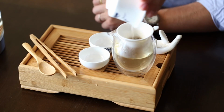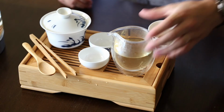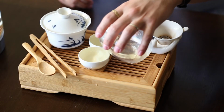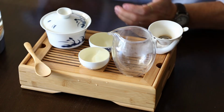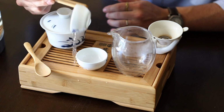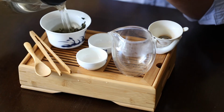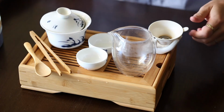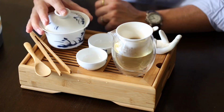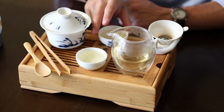See, this is a pretty light oolong. Our Tieguanyin, I believe, is around 30% oxidized. So the color is very green and very pale. The first brew is discarded. That second steep is the first steep that you drink.